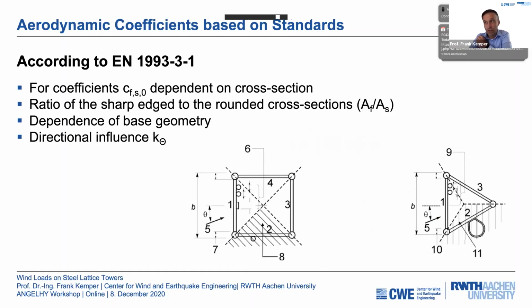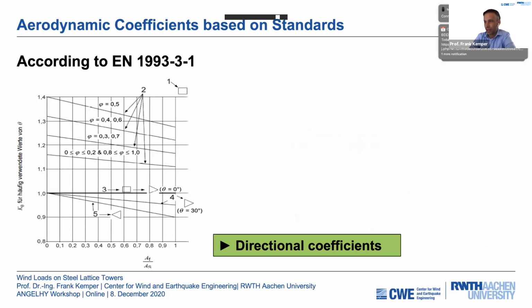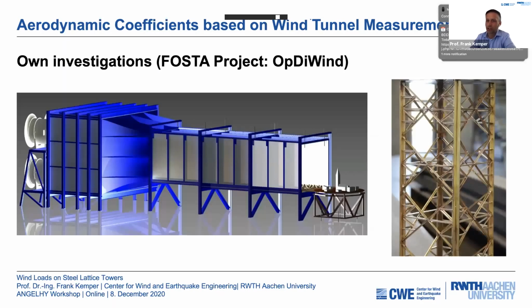So what you do then is you find the ratio of the cross-sectional area and the projection, and then you can derive a value which describes the aerodynamic behavior. So at the end, as I said, directional coefficients for different kinds of 3 or 4 legged lattice towers. This is possible based on that. But we had a problem during our project OptiWind, because in that project we investigated lattice towers for wind turbines, and those kinds of lattice towers have a very low degree of opening, and for those kinds of lattices no aerodynamic coefficients have been investigated yet.